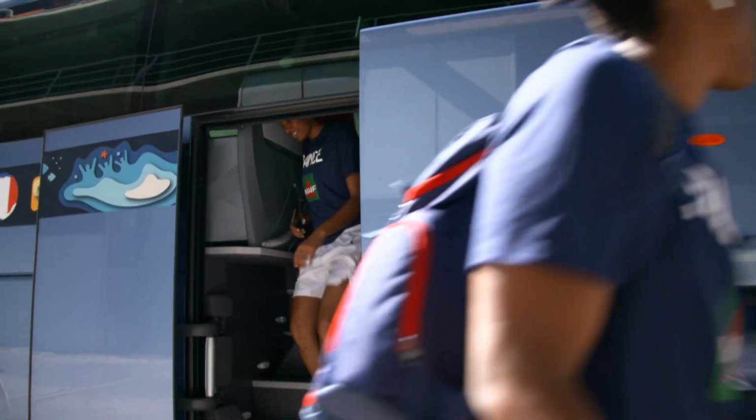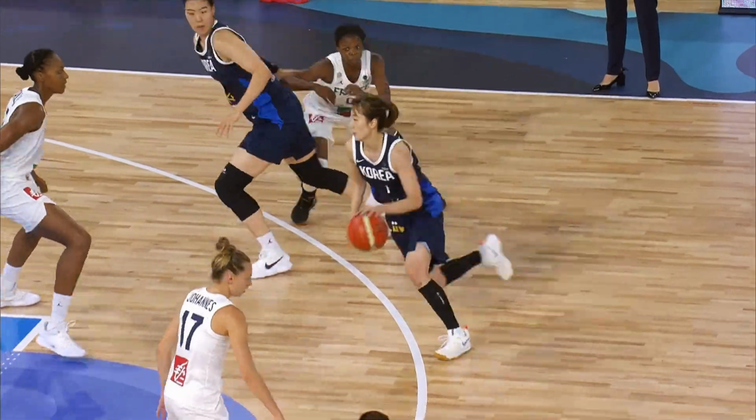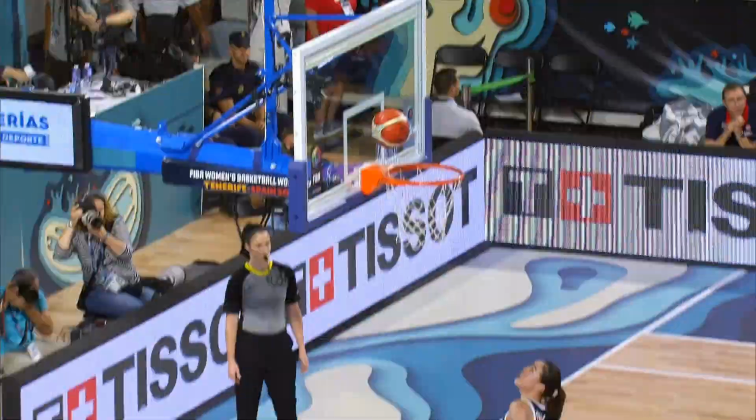Group A started with a clash between France and Korea. The Europeans were favourites but were behind early on. Korea up by 5 at the end of the first.